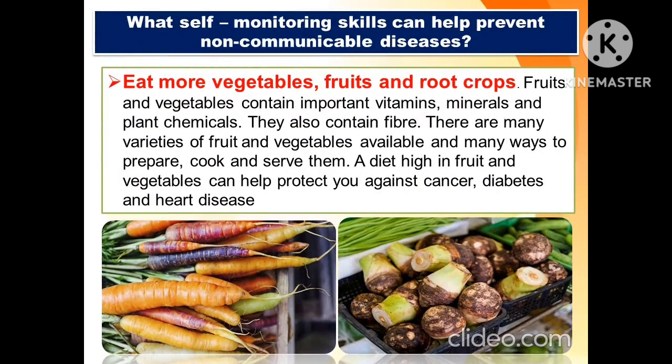Another self-monitoring skill that can help prevent the non-communicable diseases is to eat more vegetables, fruit, and root crops. Fruits and vegetables contain important vitamins, minerals, and plant chemicals. They also contain fiber. There are many varieties of fruits and vegetables available and many ways to prepare, cook, and serve them. A diet high in fruits and vegetables can help you protect against cancer, diabetes, and heart diseases.